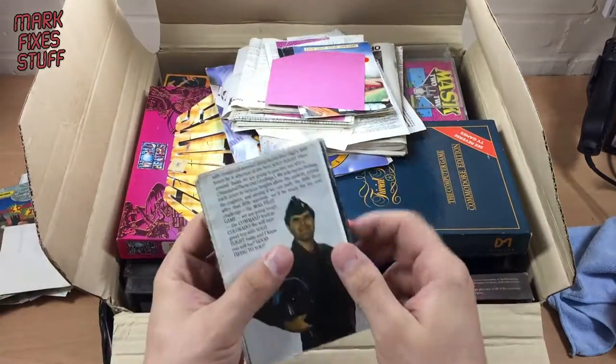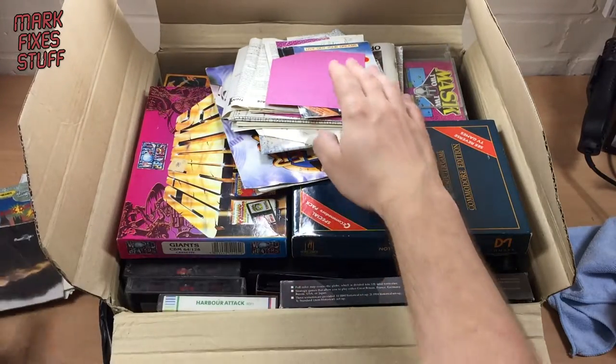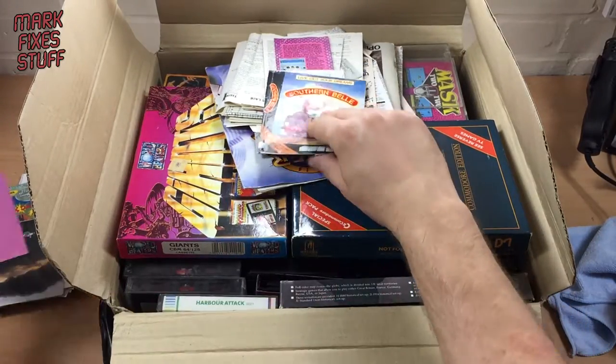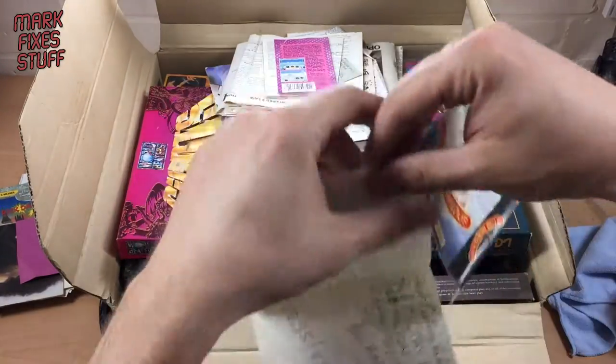Good Lord, this is going to take ages. Okay, quick as I can, boys, quick as I can. That looked like Chuck Yeager. No, it's not. Solo Flight instructions, map thing. Bit of what we used to call sugar paper at school. Southern Belle, live out your dreams on the Southern Belle. Not really a dream that I'd ever want to live out.